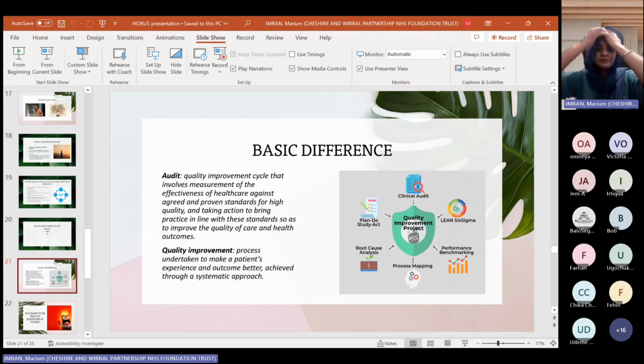Of course, you can't do an audit where you're not working, because audit is all about bringing a change, same as QIP is like bringing a change, quality improvement. And you have to do it at your current based place. But of course, you can definitely do it in your home country.